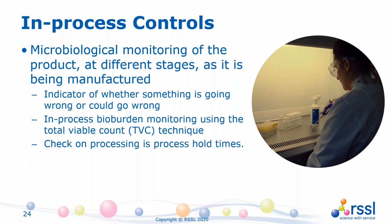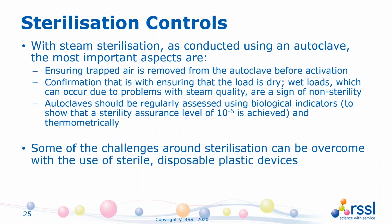We also need to understand how we've controlled our sterilization processes. So a number of elements that go into the manufacture of an aseptically filled product are sterile, either purchased sterile or sterilized in-house, and this includes vessels, holding tanks, manifolds, and so forth. So it still remains that even in the expanding era of single-use disposable technologies, steam sterilization is the most common form of sterilization conducted within sterile manufacturing facilities, as would be conducted using an autoclave.